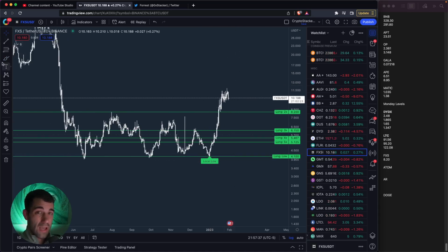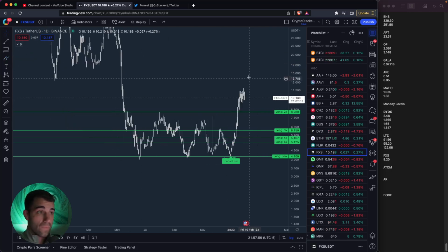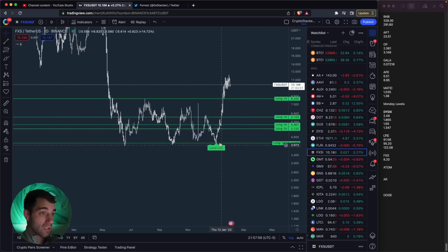Also, you see how extended this is without giving us a macro support level, right? This really needs to start correcting so that we can put in another low, right? And those longs have tested support. They've gotten the gut check and found that, hey, people actually do want to buy this, and that gives them confidence to push it up higher, right? So FraxShare to maybe $8.20. I think that would be a fine level to long at.